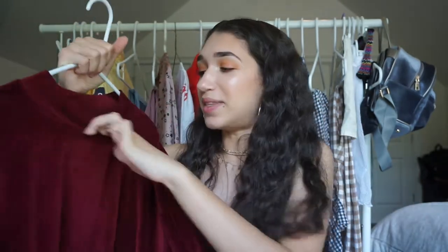And I actually hate the way that velour and velvet feel. I hate it so much. But the inside's just regular cotton, so it doesn't feel like that on the inside, and I just wear it anyway because I love the way it looks. I was definitely wearing this a lot more when it was colder out, but now that it's getting warmer, I'll probably just wear this inside or if I'm going somewhere cold. But yeah, love this too.